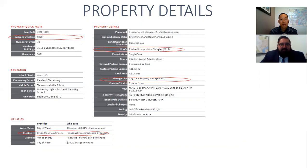apartment building. Some of the upside here, I'd say, is in the utilities. So the project is allocated for water, but they're only billing back about 65%. And then on gas and fuel, it's about 60% penetration rate, even though they're allocating it. So there's some additional upside in being able to collect a little bit better, probably about 10% better on the utilities.